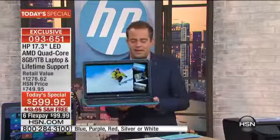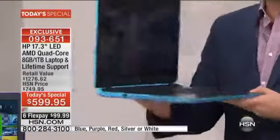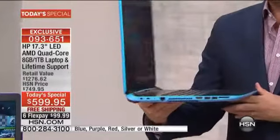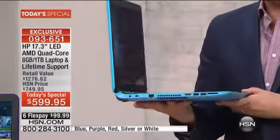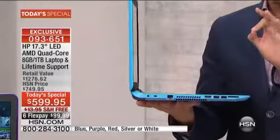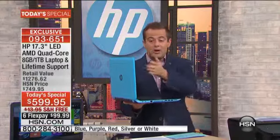Just while Aaron's getting set up for the next demonstration, and he promised to wow you, and he will, I want to show you a couple other things that you really will benefit from. Not only is this the big screen, it's the lightweight chassis. This is the Pavilion series, and this weighs 6 pounds. I mean a straight 6 pounds, not 6.5, 6 3/4, 6 1/4, 6 pounds. So a laptop of this size screen, that's unheard of.